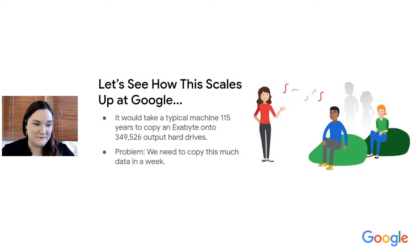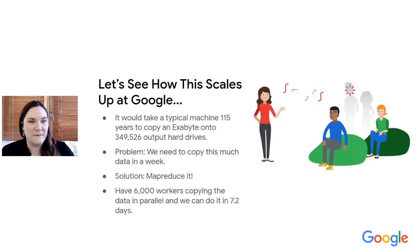And at Google, this is the amount of data we need to copy in a single week. And the amount of data we're copying is increasing day by day. And you can imagine with COVID-19, the requirements from our customers have increased quite a bit as well.